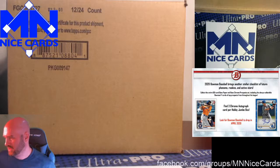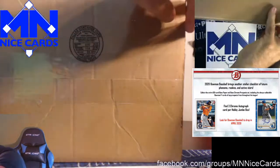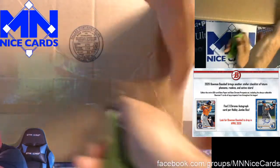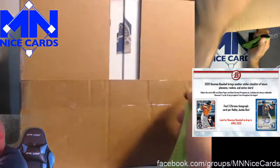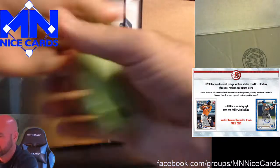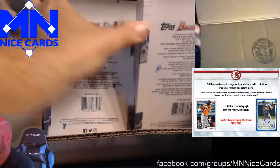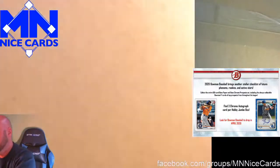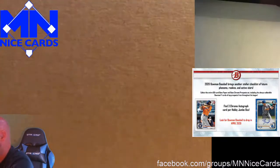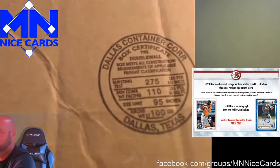Here we go. Our Pick Your Team case of Bowman Hobby. This is our first Bowman Hobby case. We've already done our jumbo. It was interesting. Nothing spectacular, I wouldn't say, but the product's awesome. It looks awesome. The cards are cool. Really like the feel and the look of it this year.